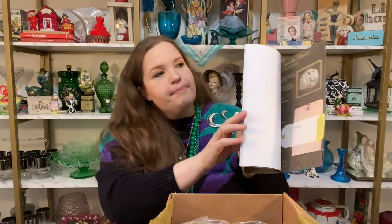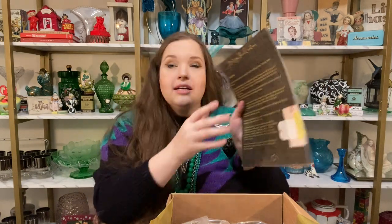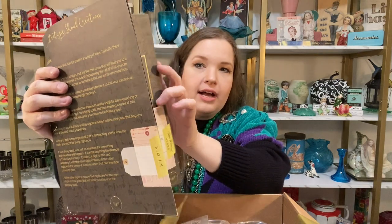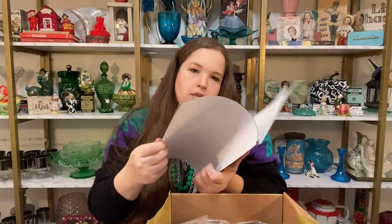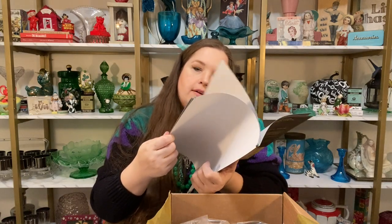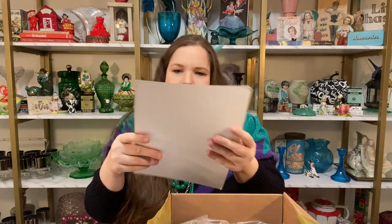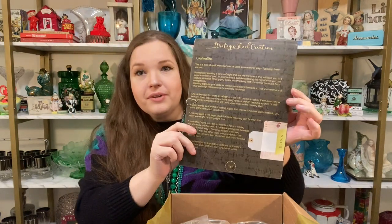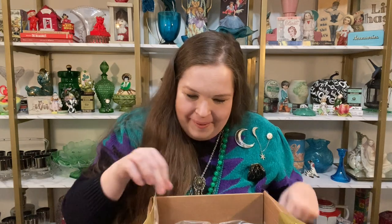Okay, so then this is a pamphlet of all kinds of stuff. All kinds of things. I think these are spells and different instructions for stuff, maybe of things that are in the box. Really beautiful. These are really, really beautiful. Oh my God, y'all, look at what's all in this box. I can't believe it. It's just so packed.